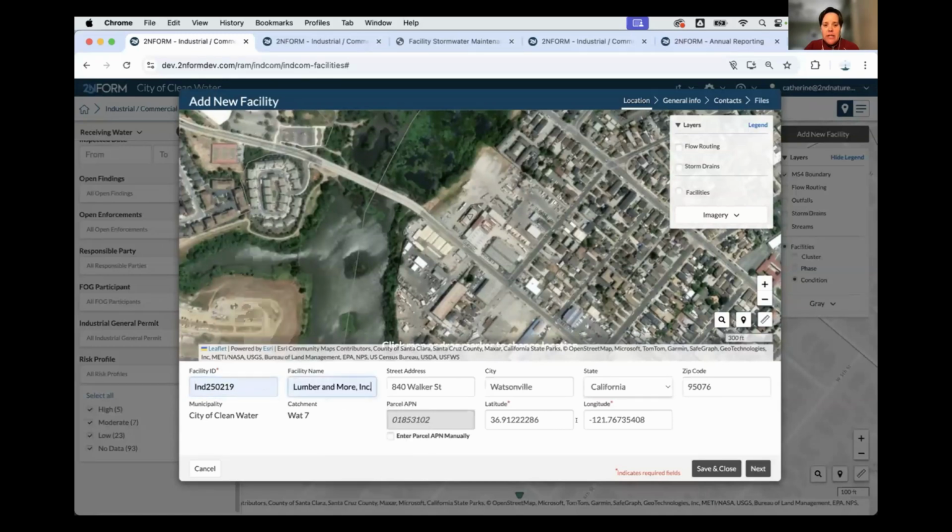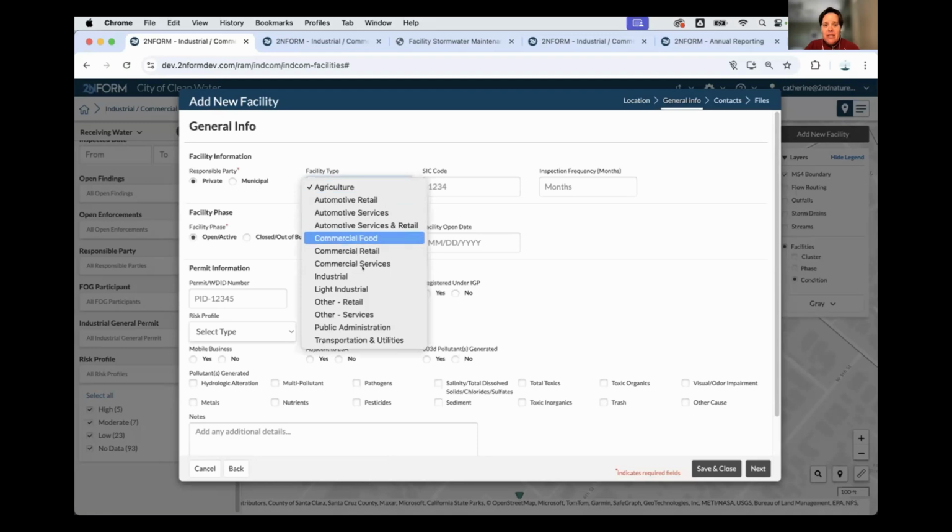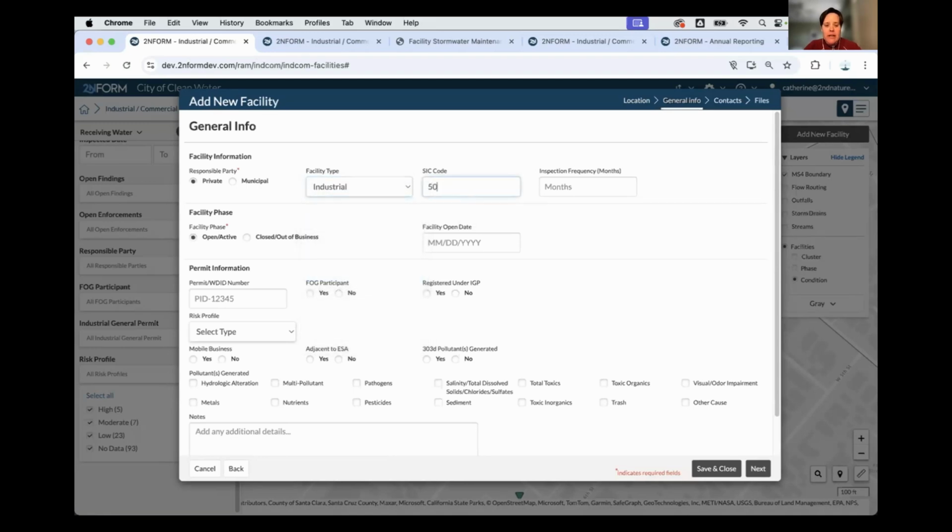I'm going to give it a facility name. This is a lumber company, so I've indicated that. All the other stuff here was automatically populated just based on where I dropped my point. So I'm ready to move on to logging general information. And here's where I would put in some of that data about what type of facility it is, whether it has an SIC code, what the inspection frequency is, so that as my inspector teams go out, I can manage when they need to go out and do those inspections.